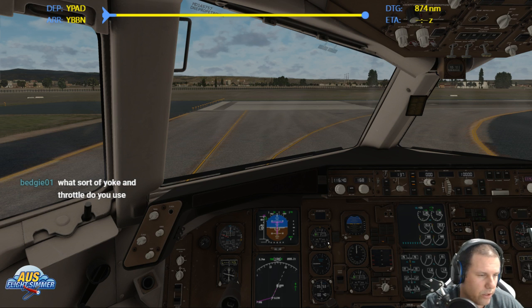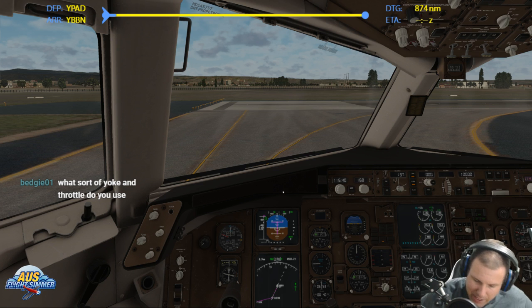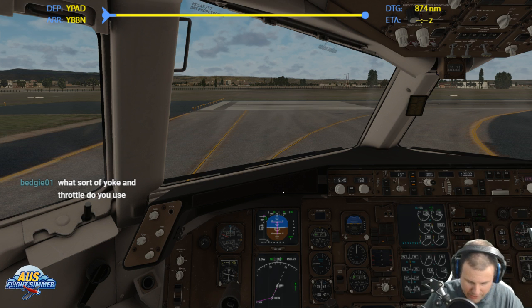Welcome aboard. What sort of yoke and throttles do you use? Benji, I use Saitek, so it's not even Logitech. That's how old it is. It's the Saitek Pro Flight system, and I tell you what, it's nearly ready to be thrown out the window because I have an issue where it keeps turning itself off.